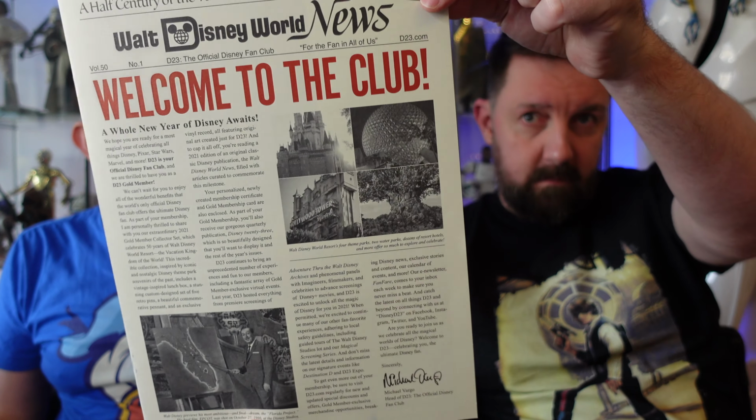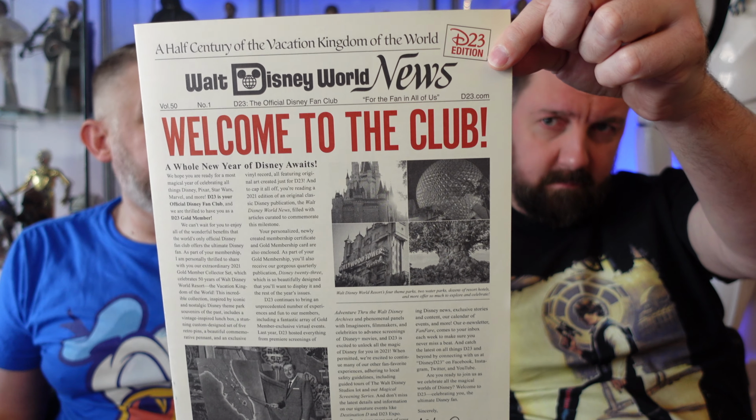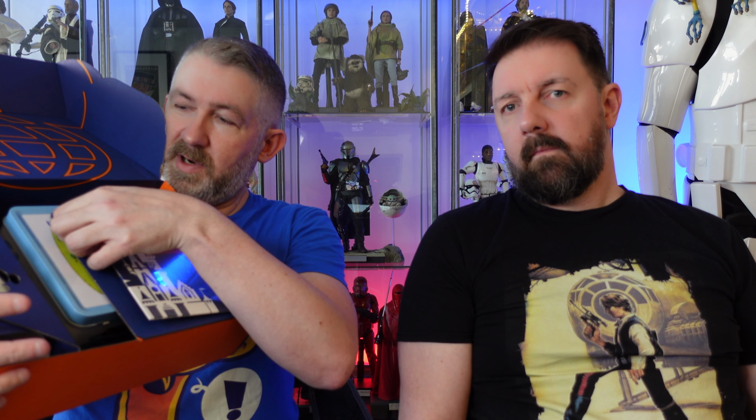And then you get a sort of old-timey news, but actually, from what I know, I haven't even read this. This is the first time I've actually opened it. I think it's basically the history and big moments in Walt Disney World's history. And then this is kind of exciting. They use little Mickeys to hold things in place, quite nicely designed.